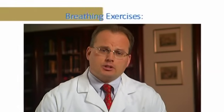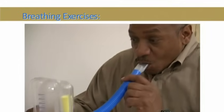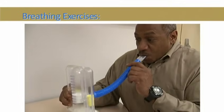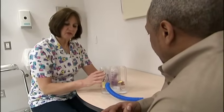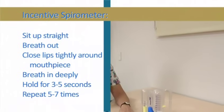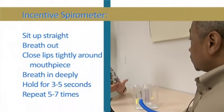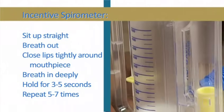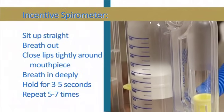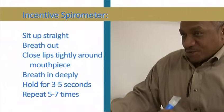Your breathing exercises are extremely important and will remain so throughout your hospitalization. You are to do them on a regular basis after your surgery and as you recuperate at home. So this is the incentive spirometer. The first step is to just sit up straight in your chair. Okay. Great. And then you're going to exhale. Just breathe out like you normally would. Then you're going to take the incentive spirometer, put this in your mouth, close your lips around it, and breathe in deeply. Hold.